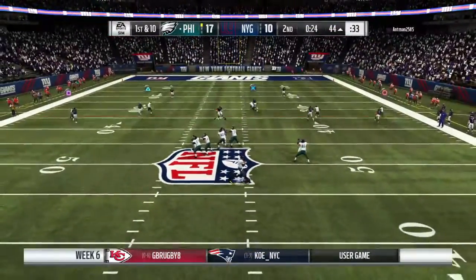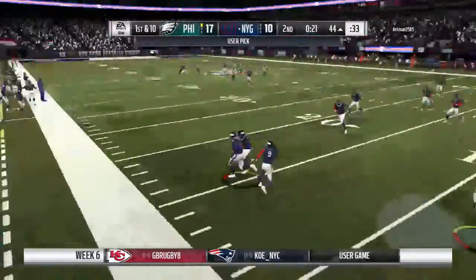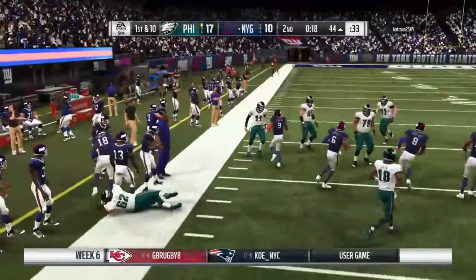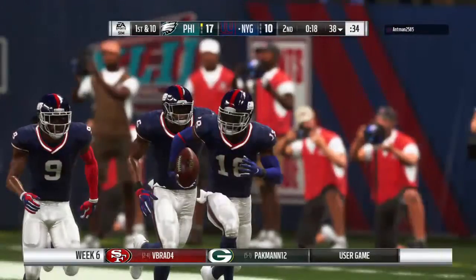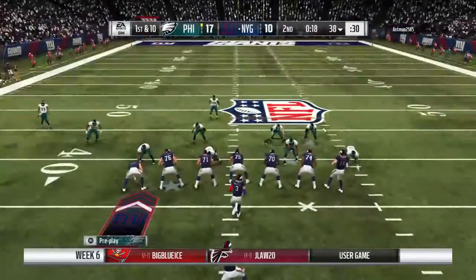On 1st and 10, here's Wentz. He sets to fire deep. Oh, and a bad throw there. It's intercepted. Picked up by Carl Joseph. Well, that's a drive killer right there. Not a really confident throw either. This one was kind of up for grabs, and it's going to come down in the hands of the wrong team. Good starting field position for them as they come up 1st and 10.